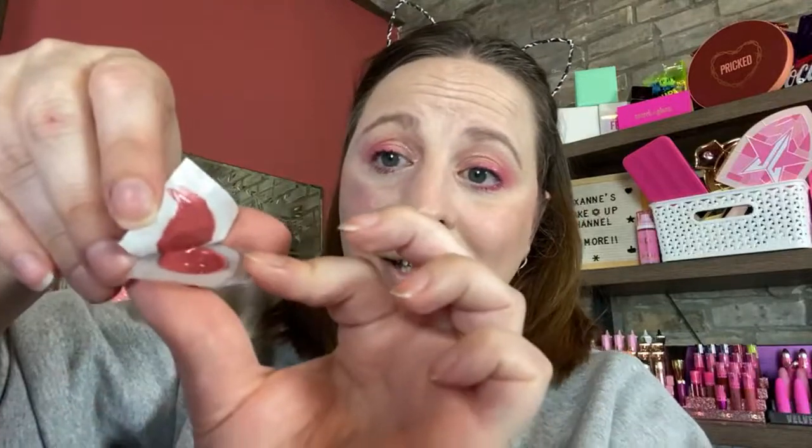I knew it was going to be nice. And you know what? These little pots, they have quite a bit in them, right? I barely even touched that. So I could totally do a look tomorrow with them. Whoa. I really like these two colors.